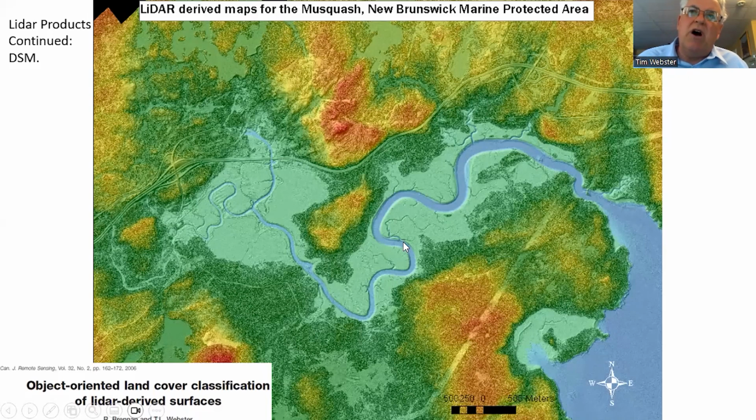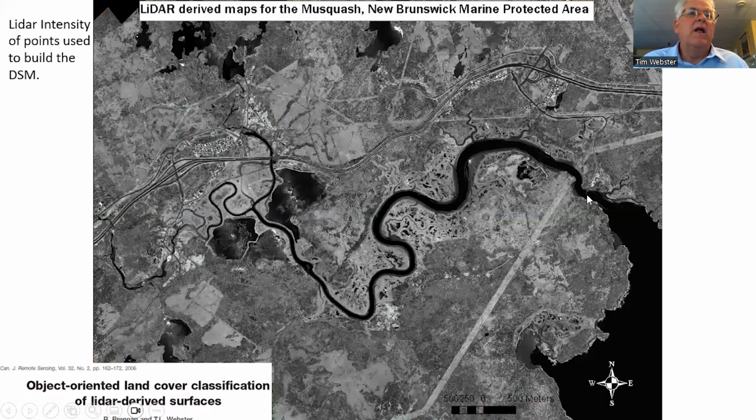This is Musquash in New Brunswick, a salt marsh area. This is the LiDAR DSM, the digital surface model. Here we have the LiDAR intensity. So this is the 1064 amplitude of the reflected signal, more or less shows up as a black and white air photo from that 1064 for all of the LiDAR points. So this would be an intensity of the DSM, if you will.